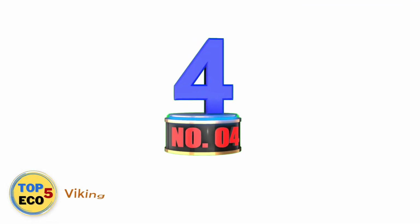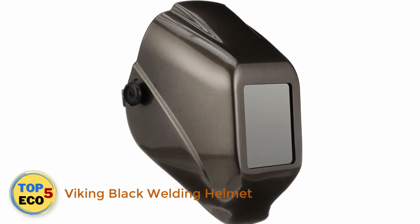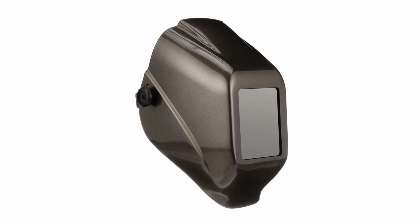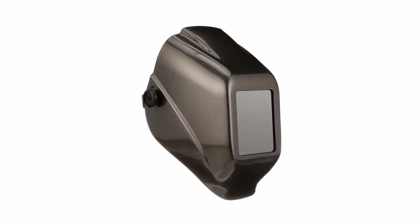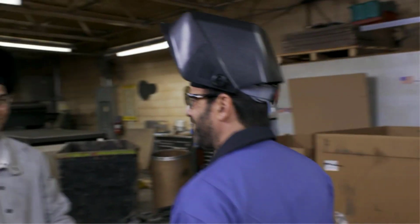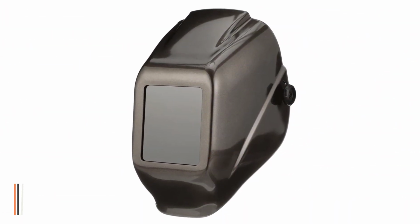Number 4. Jackson Safety Welding Helmet. When it comes to welding helmets, no one does it better than the brand Jackson Safety. With this model of passive welding helmet, they have brought about a revolutionary lightweight option without compromising on protection or comfort. This helmet can be used with a hard hat underneath, and is also suitable with respirators.